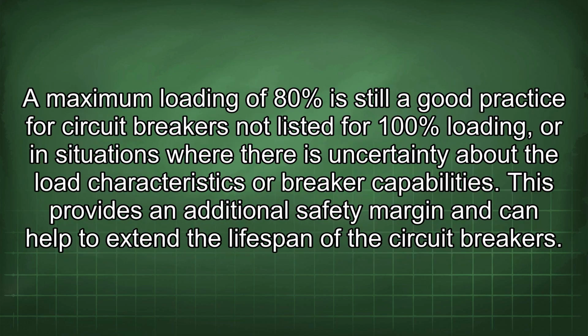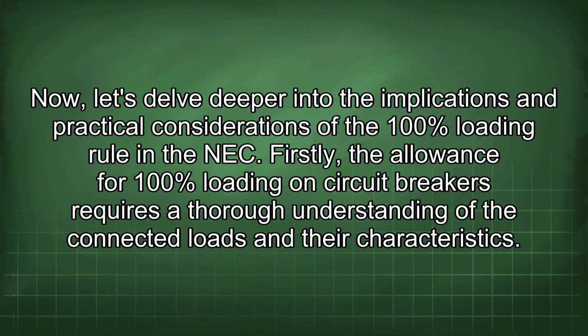A maximum loading of 80% is still a good practice for circuit breakers not listed for 100% loading or in situations where there is uncertainty about the load characteristics or breaker capabilities. This provides an additional safety margin and can help to extend the lifespan of the circuit breakers. Now let's delve deeper into the implications and practical considerations of the 100% loading rule in the NEC.